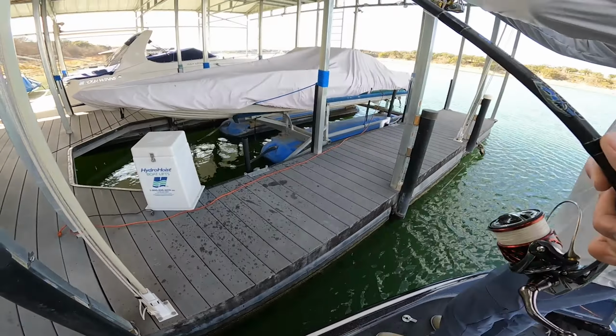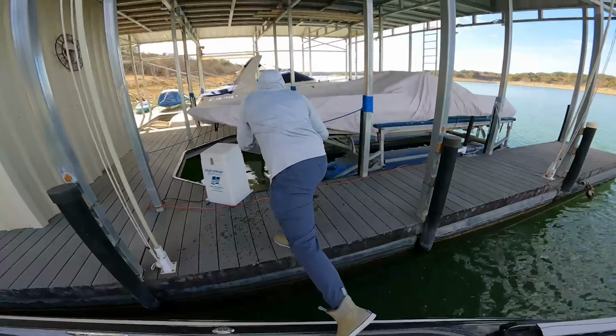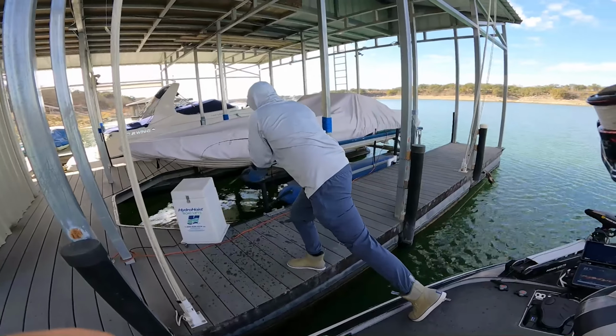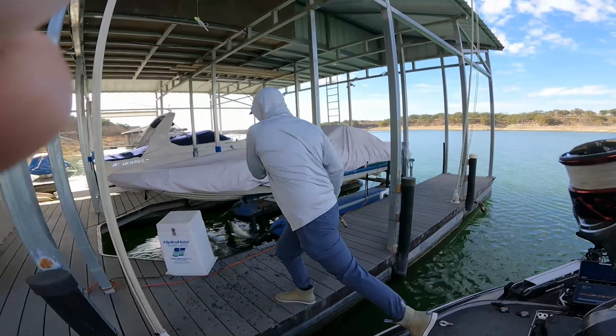There you go. You're gonna fall out. Let me get you back in. You get him? What do you got on there? Oh, a big white bass.